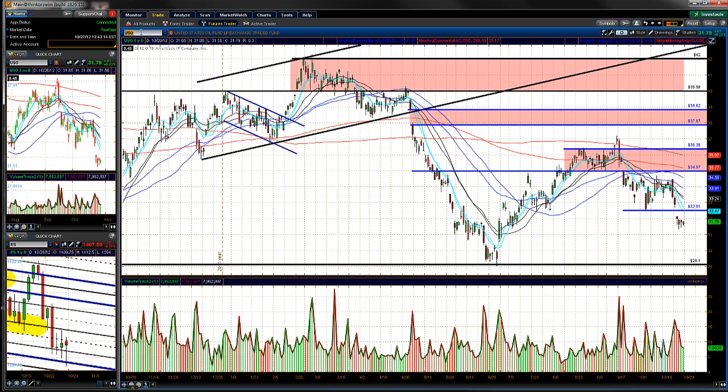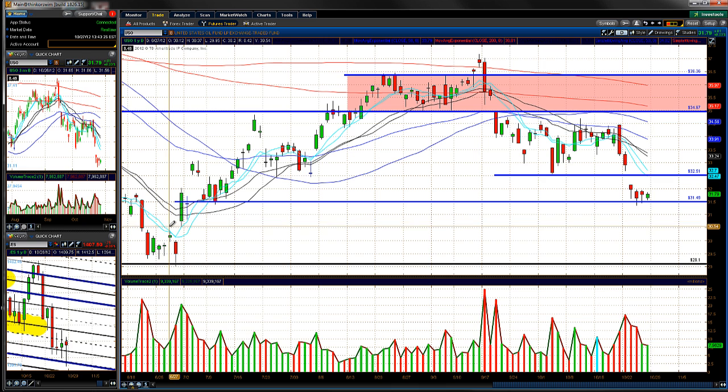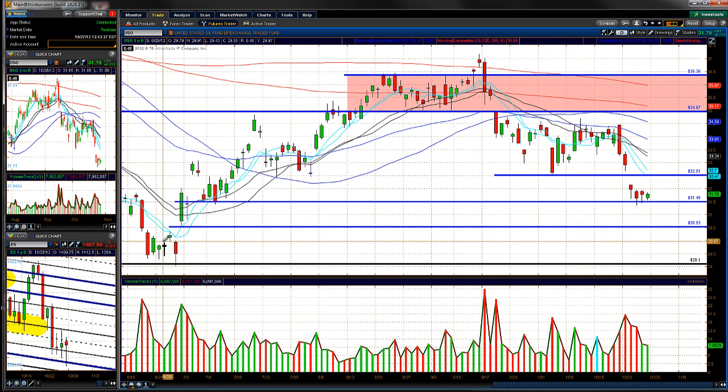Let's take a look at the USO, just like I promised. USO trying to get a bounce, had a nice little bounce on Friday, holding this 31.50 area of support, which is some minor support right here. And if we break below 31.50 and hold, the next target will be down here towards 30.53. Then we do have a gap down here around 29.96, call it 30.